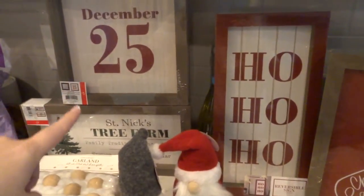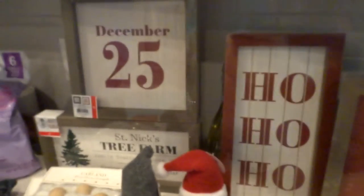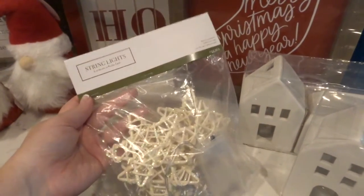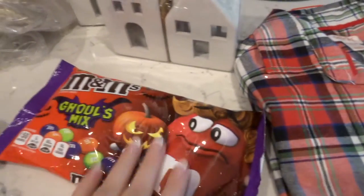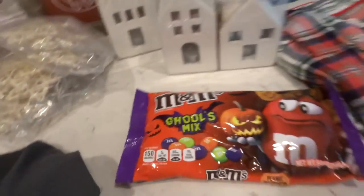I also got all of these reversible signs from the Target Dollar Spot. They were all $5, and they have a message on the back side of all of them. These little star lights I got there too. I got two packs, they were $3. And look at how cute they are. I really like those. Just some little Halloween candy for us to put out since it's about a week away.